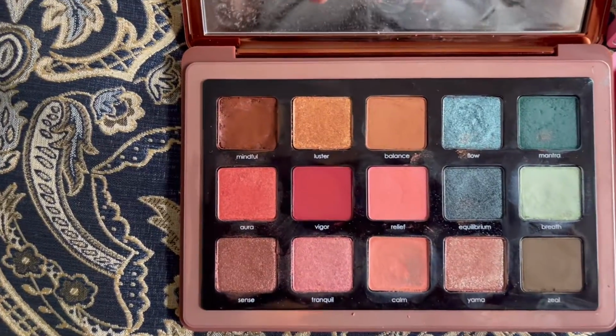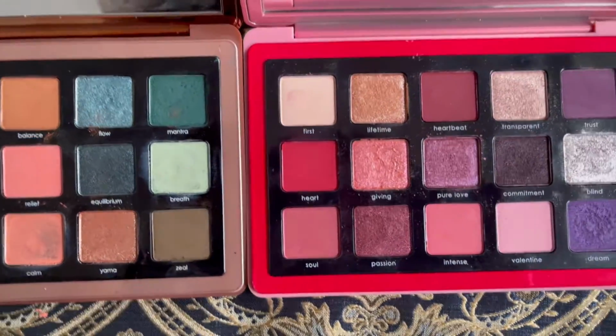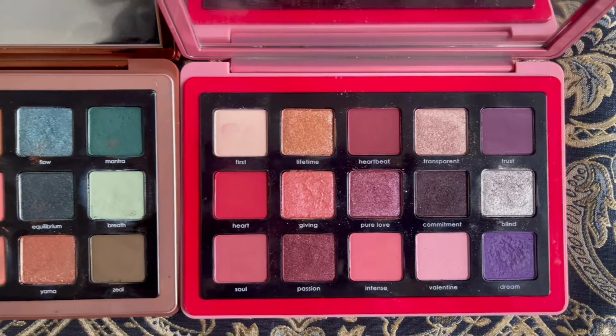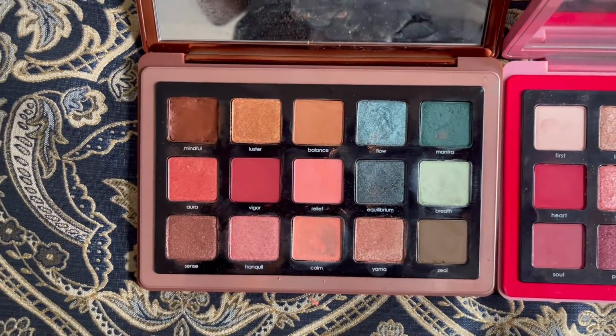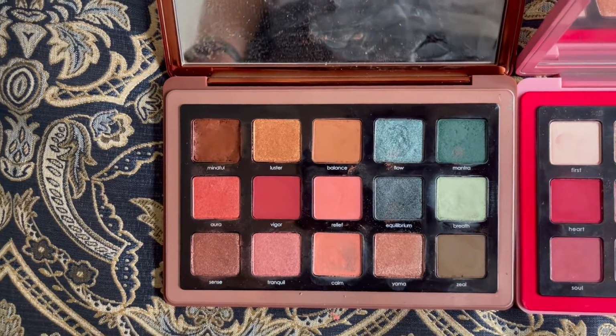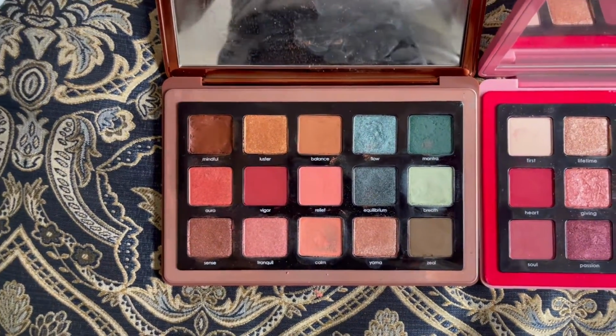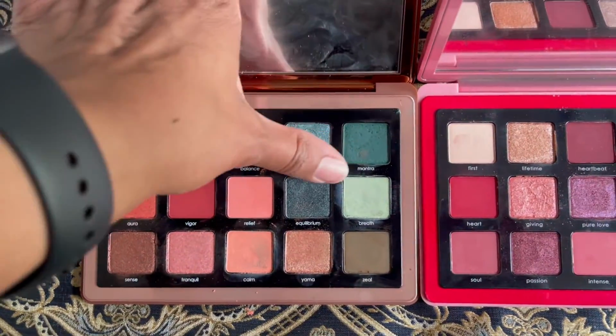Now, I do want to say that Natasha Denona does have very nice shimmers. They are not my favorite shimmers, but they are really nice. But there was just nothing really amazing about the shimmers in the palette. I don't really buy Natasha Denona for her shimmers because I like her mattes a lot.